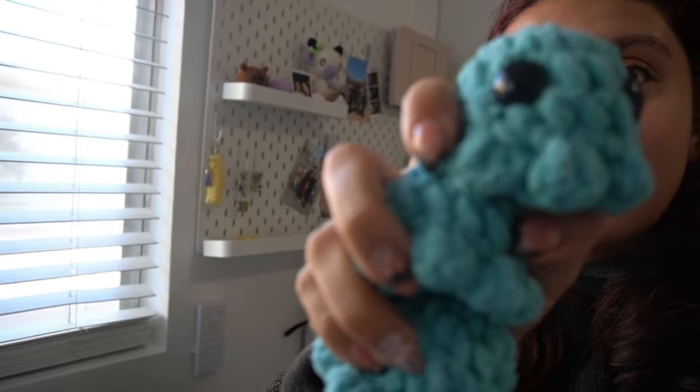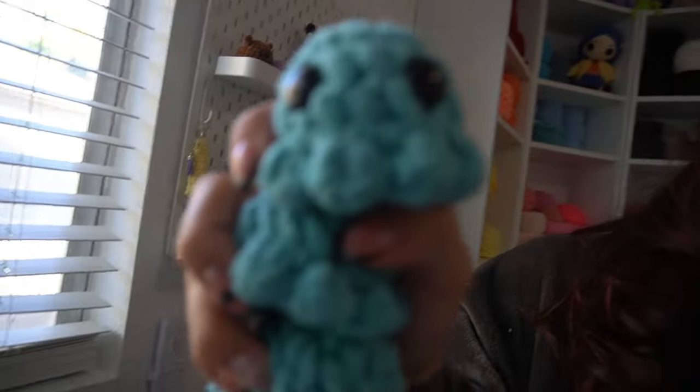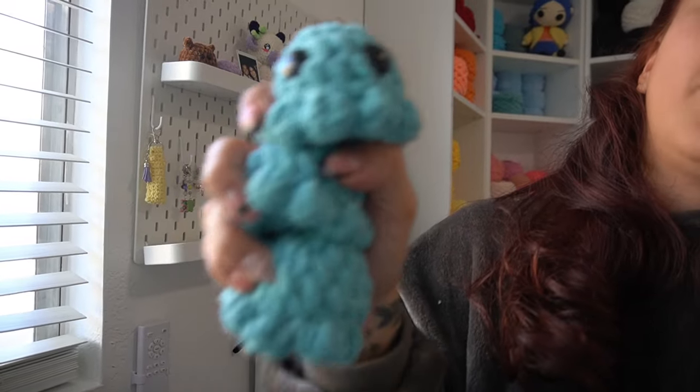Little update. I've made 1, 2, 3 in this sparkly teal color that I made the Ellie in. I even put out the camera. But yeah, I've made 3 of them. And I'm just gonna keep making some until it's time for me to leave. I have to leave the house in like an hour, so we'll see.